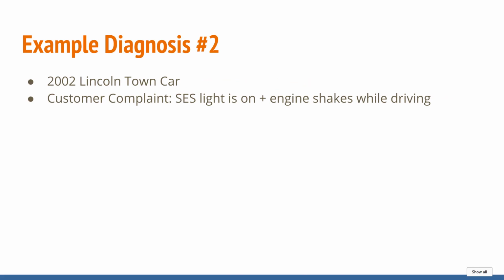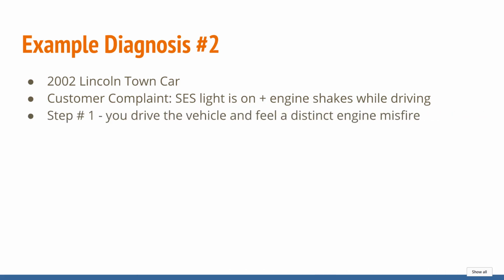And guess what, guys, where I got all these example diagnoses from? These are real ones that have come into my shop. So, okay, we got an '02 Lincoln Town Car. Customer complaint, the SES, or service engine soon light, is on, and the engine shakes while driving. Step number one, we drive the vehicle and we do feel a distinct engine misfire while driving it.